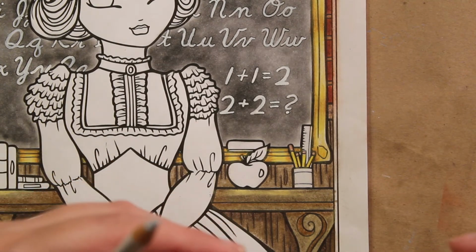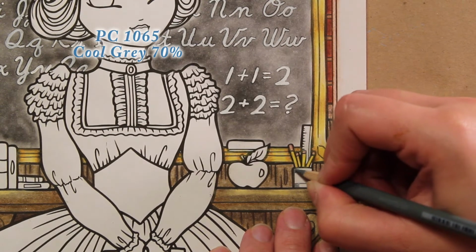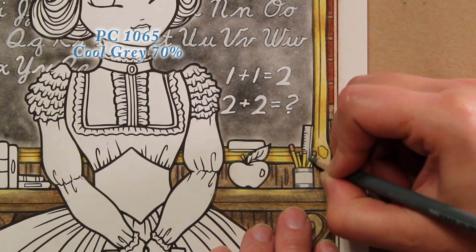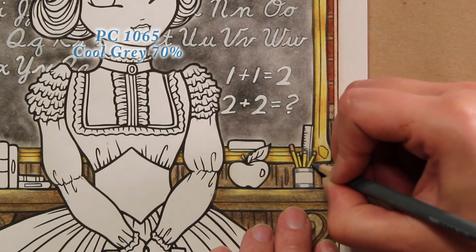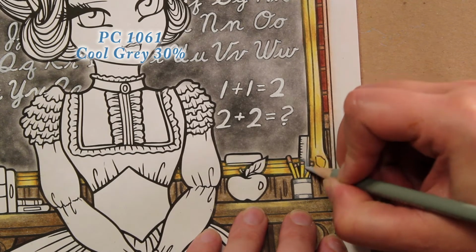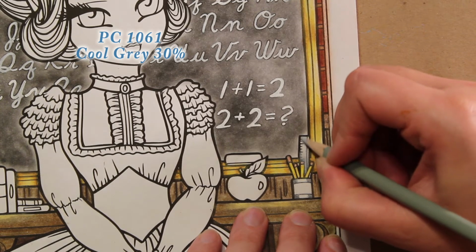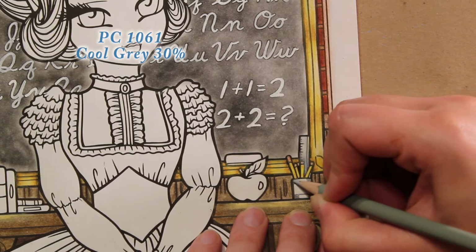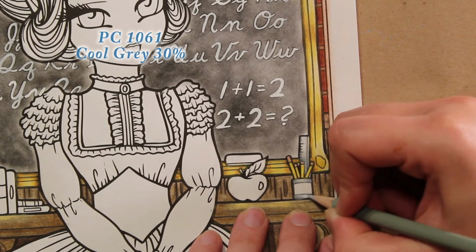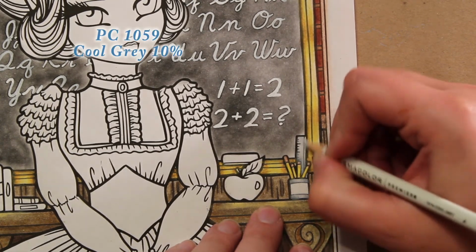And then I'm going to grab 70% cool gray and put it on the edges here of those 2 stripes, and then in the shadows of this ruler. Okay, and then let's take 30% cool gray and blend that out. And then the 10% just to finish blending.